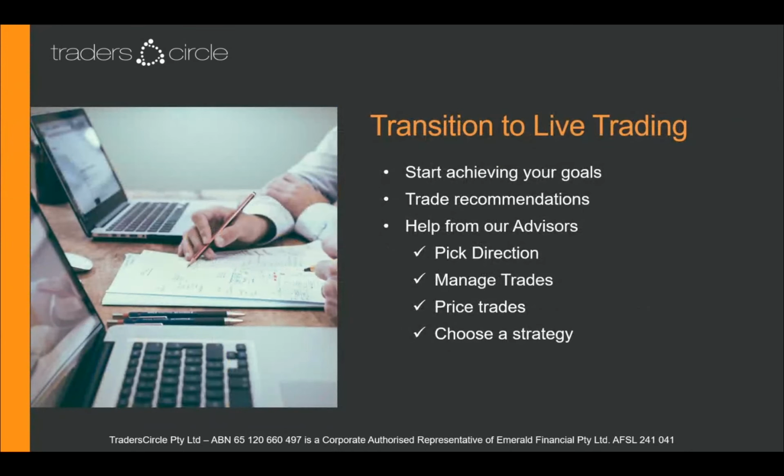When you're ready to transition to live trading, nothing really changes. You still work with your trainer. They perhaps become your advisor, and they're there to give you trade ideas, to help you pick strategies, to help you price up strategies, and to help you close and open trades if you need that as well.